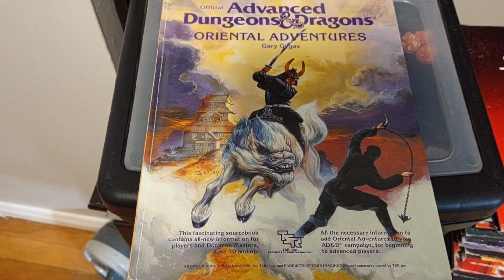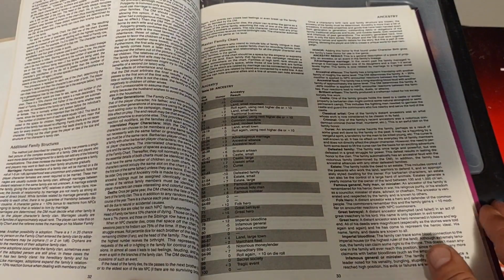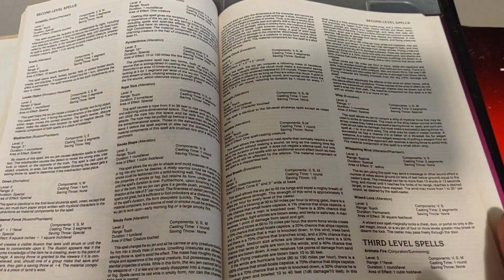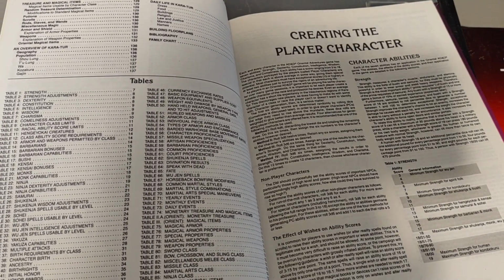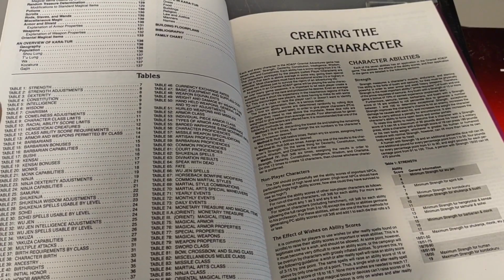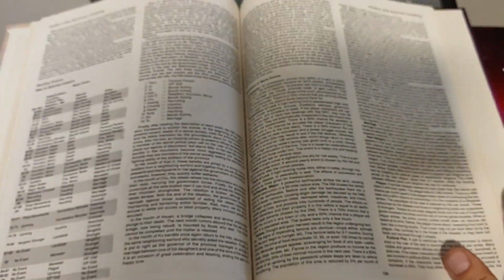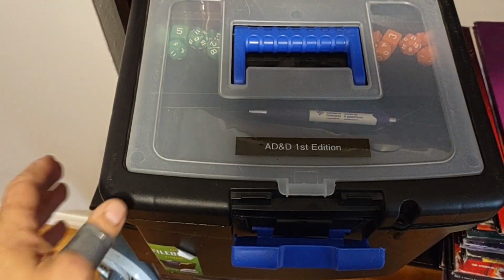Oriental Adventures. Would they have to retitle that now? Again, modern lens. So what does this add? Okay. So there's monk, ninja, samurai, you know, yakuza, and some others there. So I can see this being useful, but you would have to pretty much create a campaign around it. Like this would have to be your sort of source book. That's interesting. Never noticed that before. Anyway, it's in pretty darn good condition.